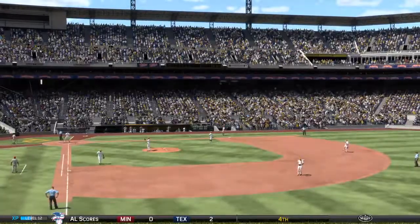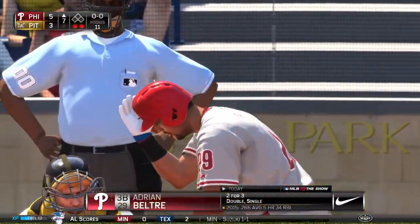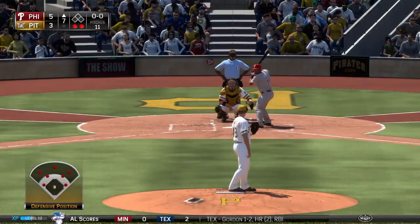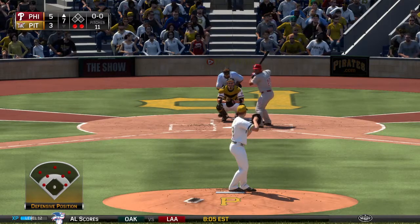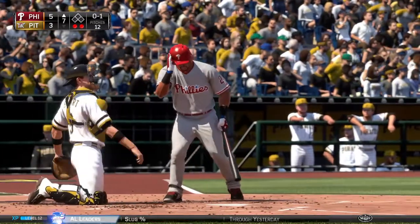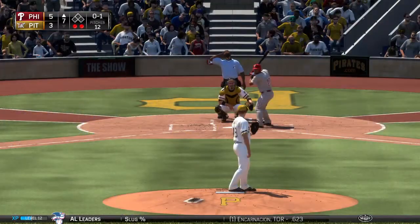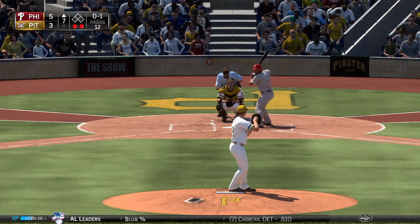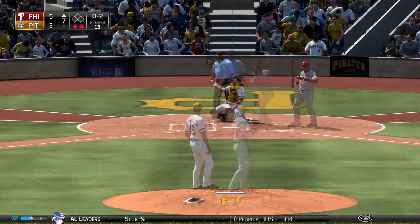Third baseman number 29, here's Adrian Beltre. Beltre doubled and singled. Triple and a home run away from the cycle. High. 1 strike to Beltre. Hit foul.